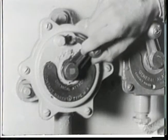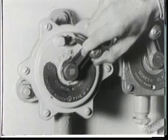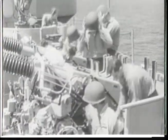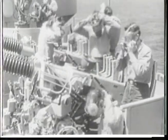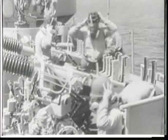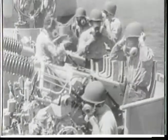The chemical alarm signifies that either a biological or chemical warfare attack has been launched. Your first job is to get your gas mask on. Do it quickly and do it right the first time. Don't forget that your regular job is firing this gun, and you can't do it effectively if you have to spend half your time fussing around with your mask. A gas mask is the most important single item of individual protective equipment you have.